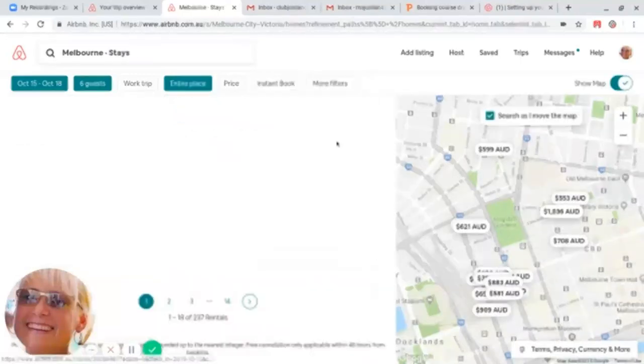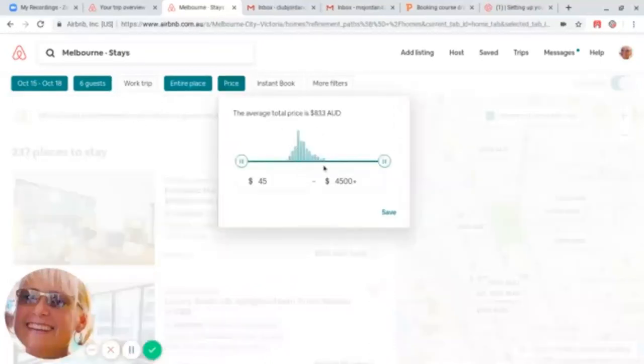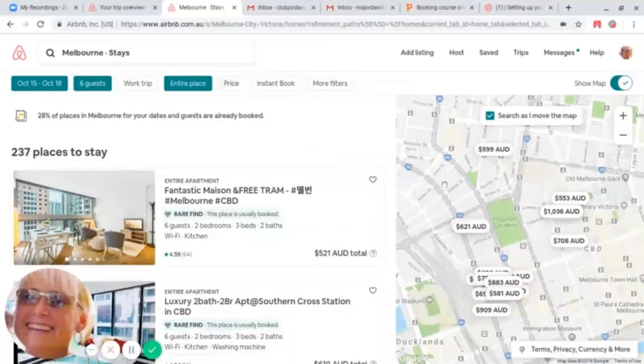Now, price. If you have a specific price point that you want to stay within, certainly you can click on price, and a little slide bar will come up and you can pick the price that you want to look at. I don't generally use that because I see the prices over here. Now, the prices over here are your entire stay's price. That's every night, including your cleaning fee and your Airbnb fees, okay? So that's what you're going to pay for those 3 nights.